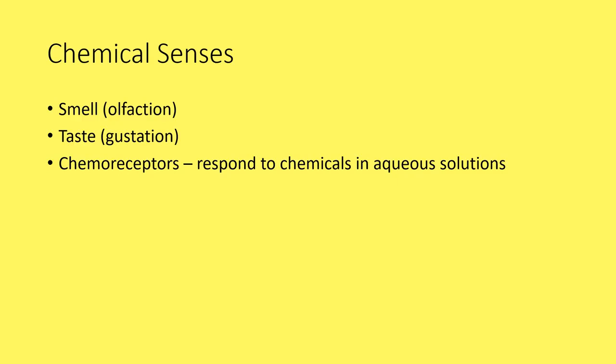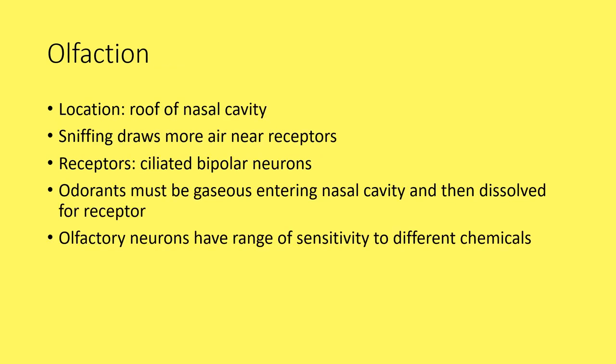In terms of chemical senses, this involves smell, which is known as olfaction, and taste, which is known as gustation. So chemical receptors are going to be responding to chemicals, usually in an aqueous solution, at least for humans. Olfaction, the sense of smell, the receptors are going to be located in the roof of the nasal cavity. When you sniff, you're bringing in more air and it's able to swirl around more in the nasal cavity, increasing the chances of stimulating these receptors.